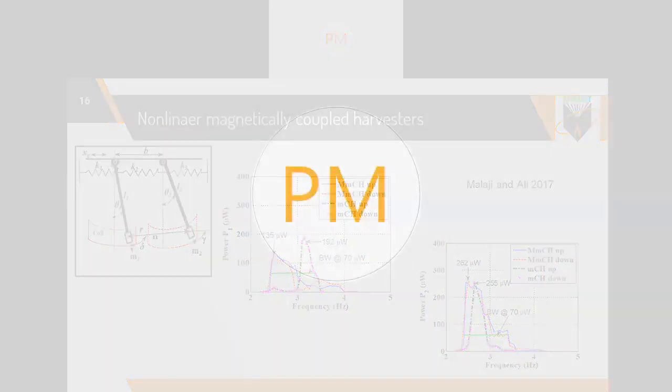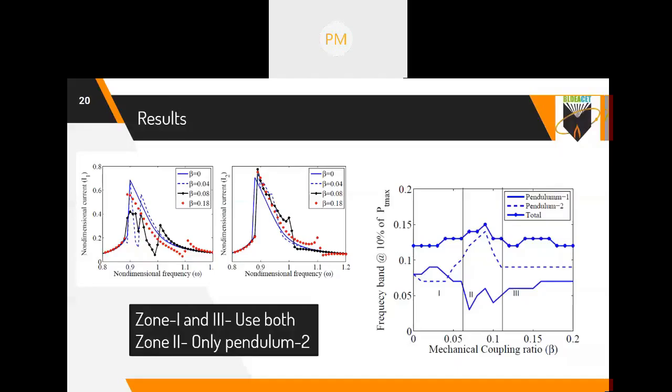This dotted line represents the bandwidth of the second pendulum, which is known as the low frequency pendulum, and this continuous blue line is for pendulum 1. We divided this into 3 zones: zone 1, zone 2 and zone 3. So here what we can get is total power. We can use both harvesters to get the maximum bandwidth.